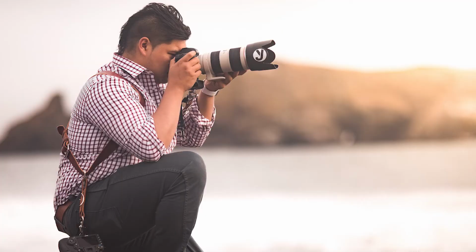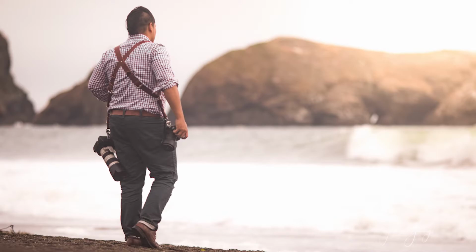A lot of wedding photographers shoot with 2 cameras. That includes myself. I use 2 cameras. For a while, I was kind of putting one on the ground, shooting the other one, and just kind of toting them around however I saw fit.